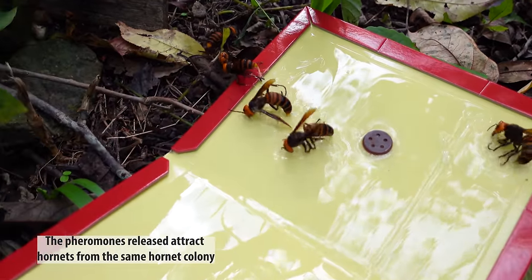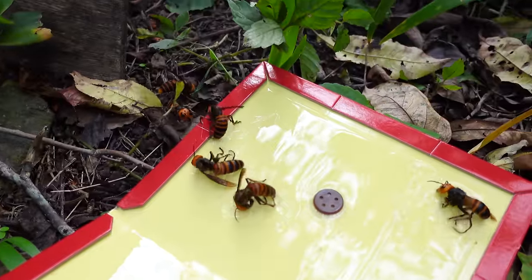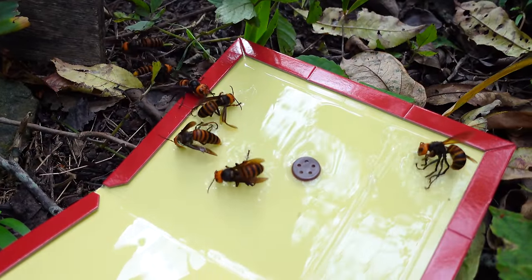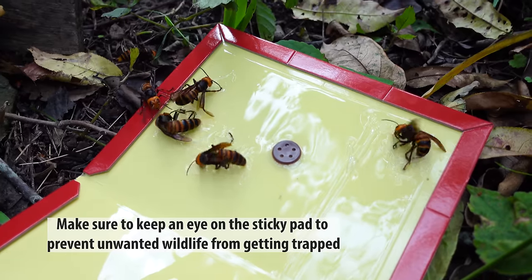Some people are concerned about other wildlife, such as birds getting trapped in the sticky pad. But birds do not eat giant hornets. Mayu also keeps an eye out to prevent this from happening.